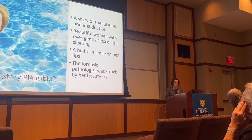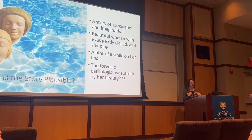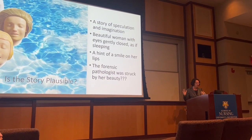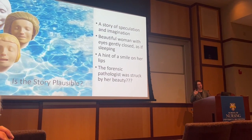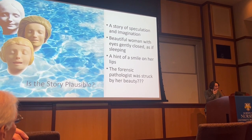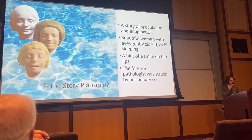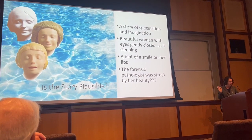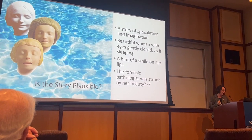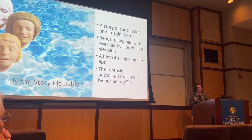So let's break it down, though. I am not a forensic pathologist. I may be odd, but I'm not that weird. There were a couple, literally two questions on my boards about forensic pathology, so I'm going to use that and let's break it down. Okay, so this is a woman who has gently closed eyes as if she's sleeping, a little bit of a hint of a smile on her lips, and the pathologist was struck by her beauty.